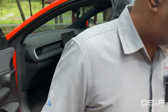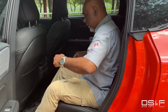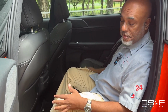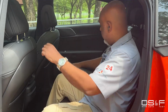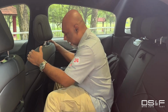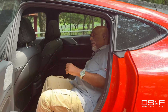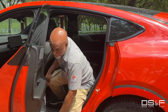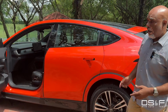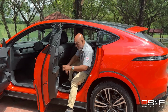If you get to the back, you'll notice there's a lot of leg room. Now, I'm the average Malaysian size, 5 feet 6 inches tall. Not bad. Now, if there's a second me to sit right in the middle, still not too bad. And if there's a third me, still not too bad. So 3 average adults in the back, not a problem, which means this is a proper 5-seater with very decent headroom to get in and out. So you don't see us struggling to get in and out. Nice and clean entry-exit.